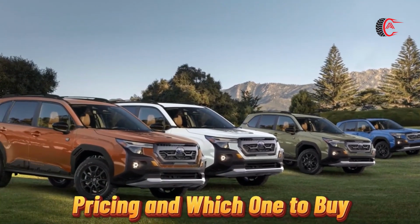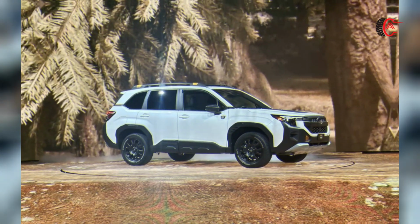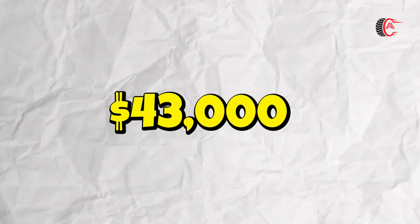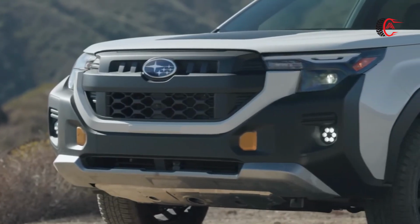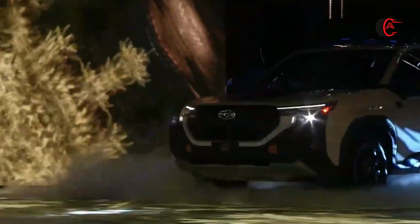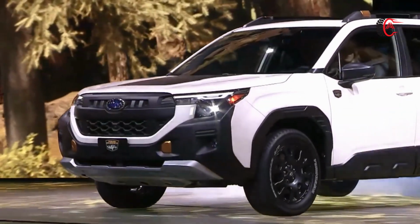Pricing and which one to buy. The price of the Subaru Forester for 2026 is expected to range from around $33,000 to $43,000, depending on the trim level and options selected. The Forester offers a variety of standard features, such as remote keyless entry and LED headlights. Additionally, the welcome lighting feature casts a beam of light onto the exterior front door handle at night.